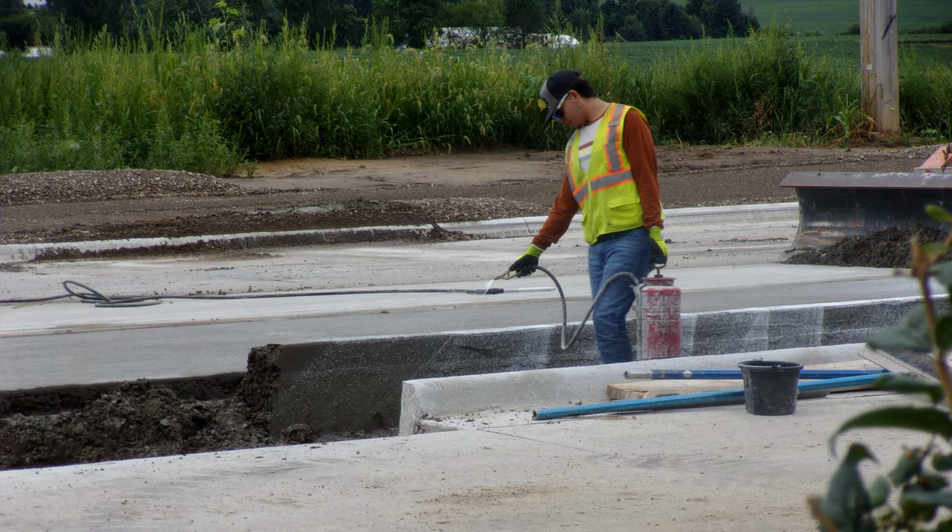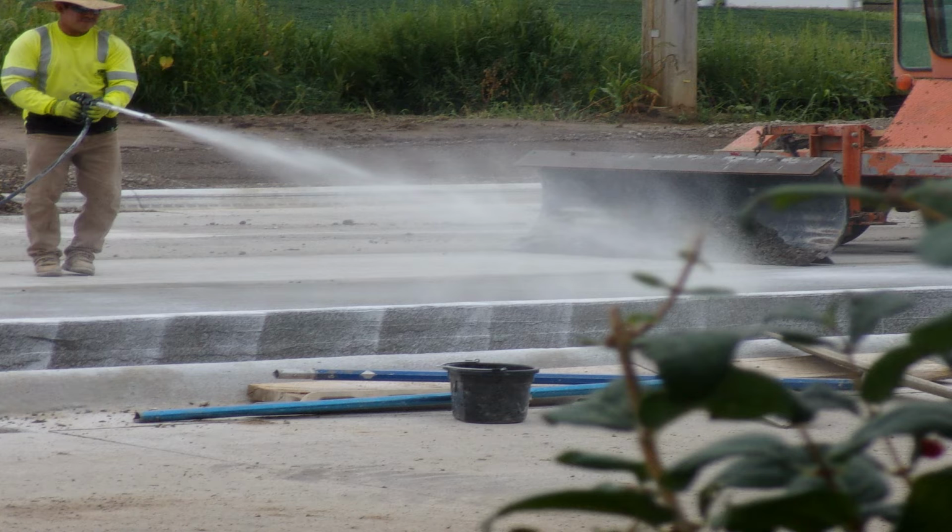Now we have a guy going through with a hand sprayer, spraying the top edge of that curbing all the way down. And then the other guy goes by with his sprayer, seals up the rest. In the background there you see a cleaning machine. It has a blade on the front and then a broom underneath it, cleaning up the road behind them.